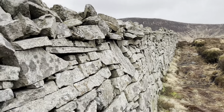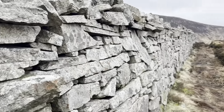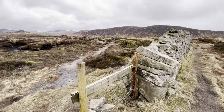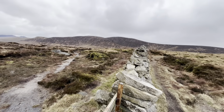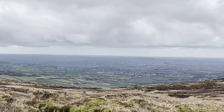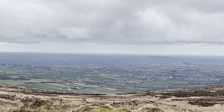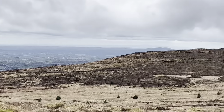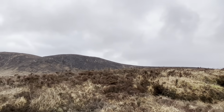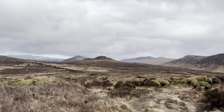Not bad. Not bad at all. Skills. So it's just literally over this and then straight on that way. Pretty rugged. See here, look, the contrast between countryside as we think of it in the UK, which is just arable agricultural land, and, you know, moorland, peatland, rugged nature, mountains, rocky crags, the good stuff.